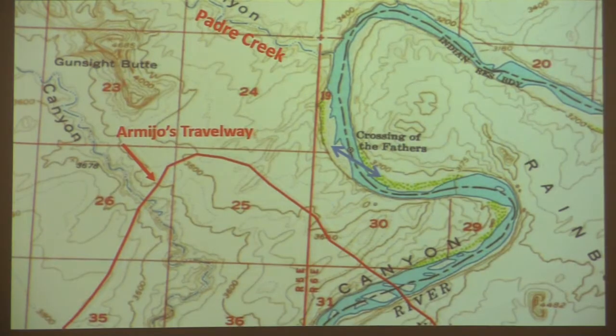Okay, now we'll get to the specifics as to where the crossing of the fathers was. This enlargement of the previous topo map shows the federal travelway alignment is approximate and not precisely correct. It does not align with the crossing of the fathers on the topo map. I added a dot at the coordinates identified as crossing by the Board of Geographic Names, and this location agrees with the name on this particular map.